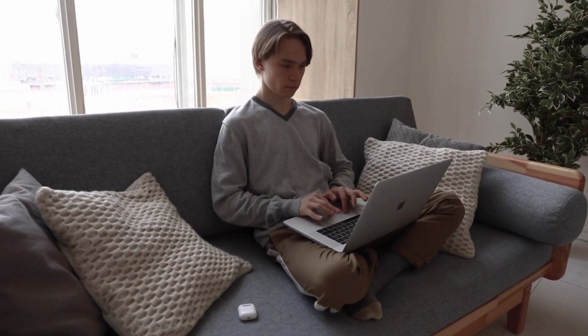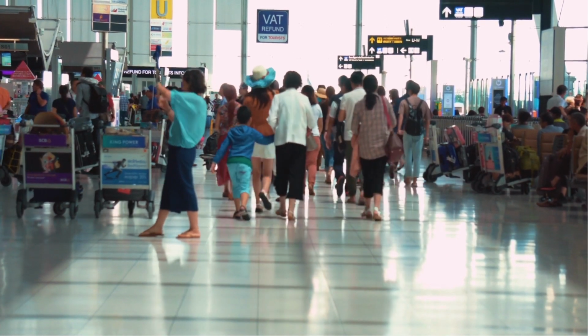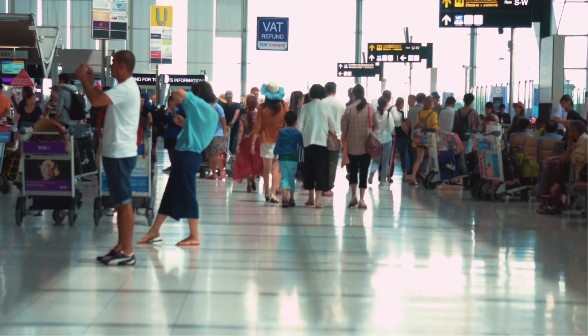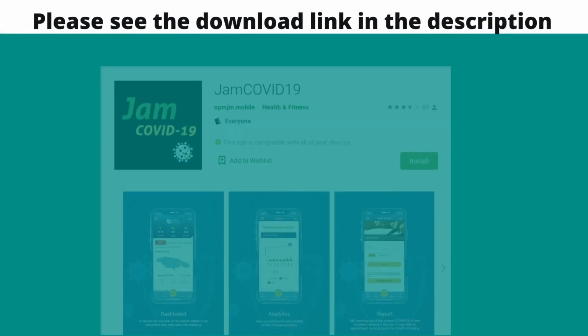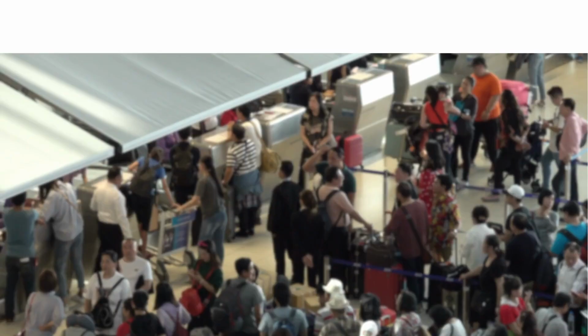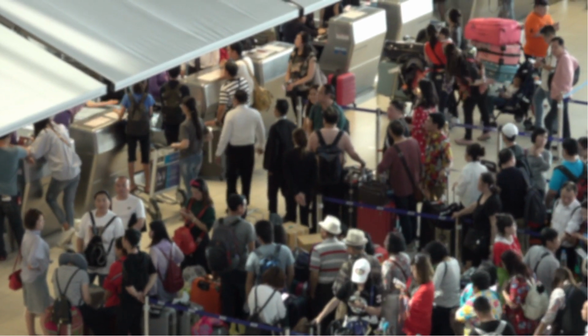Please note that there will be a JamCovid-19 app area at the airport. You'll be asked to download and install the app. Therefore, we recommend that you install the JamCovid-19 app before arriving at the airport. Doing this will help you to shorten your processing time at the airport.